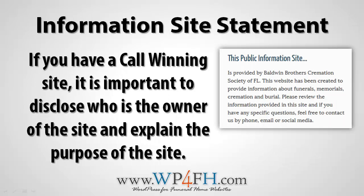Another widget that you can include on your second website is an informational site statement. This is important because it will disclose who the owner of the site is and explain the purpose of the site. These second websites aren't meant to trick anyone. You want to be always building trust. But since you have all this information on a second website, as I mentioned before, you're able to have a more direct conversation with them because the only people that you want there are the people who have experienced a death or are about to experience a death and to start the funeral arrangement process.